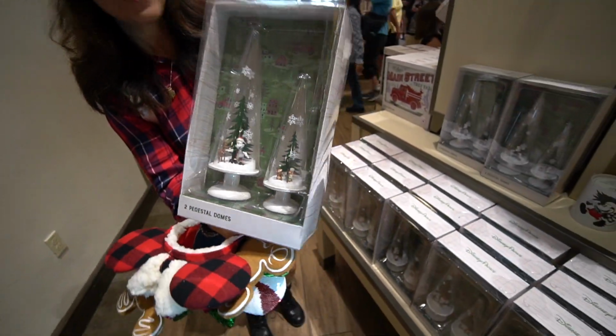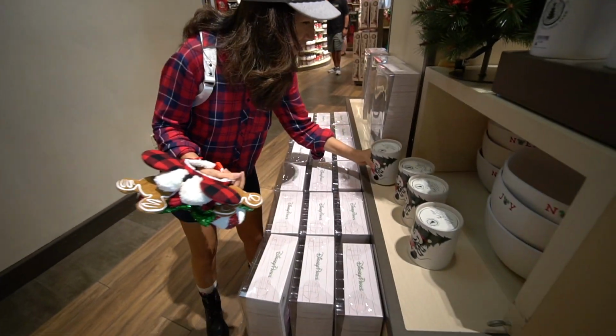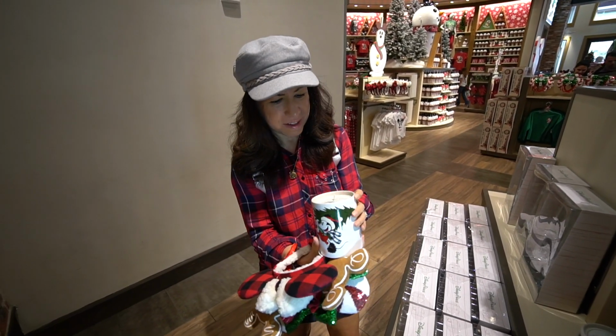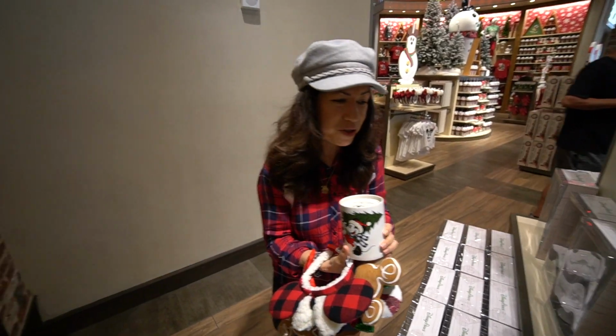$48. It's cute. And they got some candles. Look at this. These candles are adorable. Look at these candles. And they smell like Christmas trees.